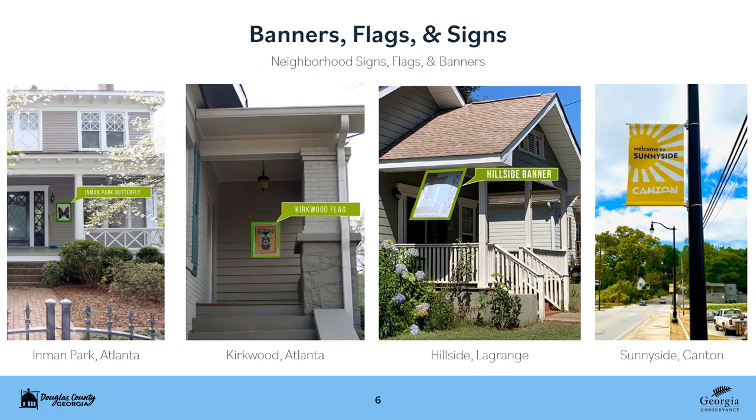If you have a historic neighborhood, it's also always worth pointing out. That's already a good start to a reason for implementing this branding, but it could go in any neighborhood. And the design doesn't have to be flashy. Like the Hillside neighborhood in LaGrange, their banner is not that complicated, but it's the same deal as Inman Park, even if it's less known.